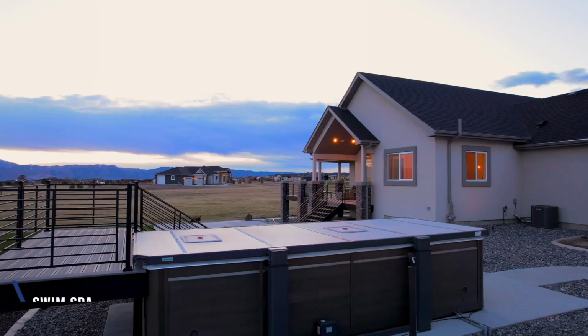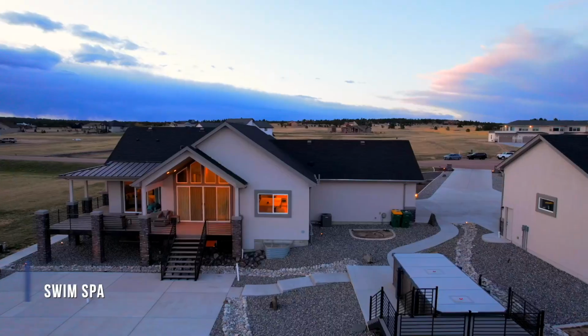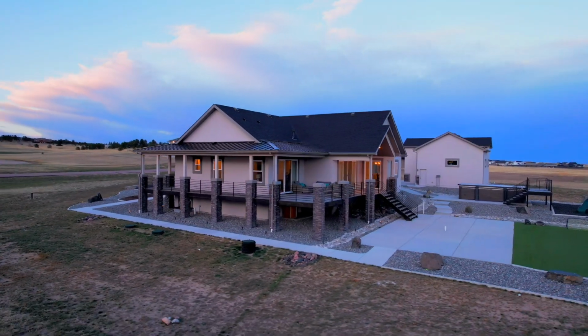And there's a swim spa. So if you want to swim laps in the sunshine, or if you just want to sit out there in the hot tub and take in the views, you can do that as well. This really is a remarkable home, and I would encourage you to check it out.